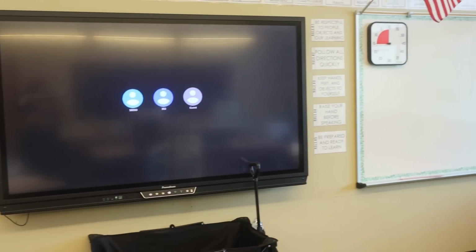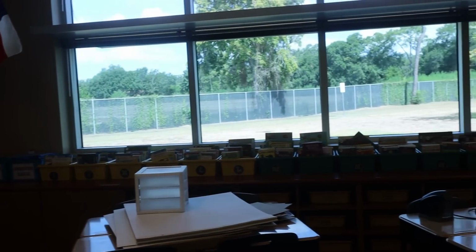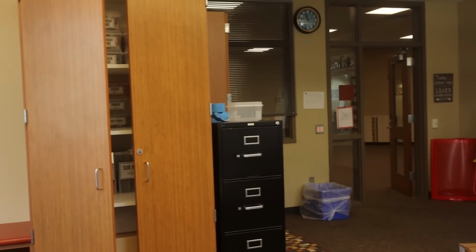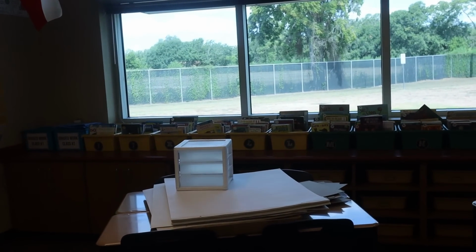This is what it looks like. Looking super nice. Oops, super backlit, I'm sorry y'all. Yeah, looking really great. Okay, so let me go ahead and get started with cleaning all of those bins.